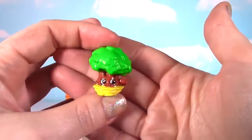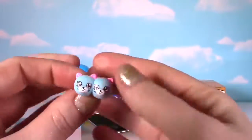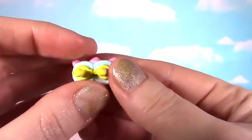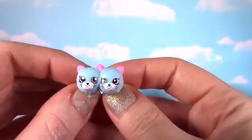Whoa, they look awesome. Up first, we got Tiny Tree. Tiny Tree is not a pastel one, but it is a super cute one. Check out the pastel one we got. Oh, wow, this is so cute. It is Earring Twins, and they are Petkins. They look so cute in light blue and pink.